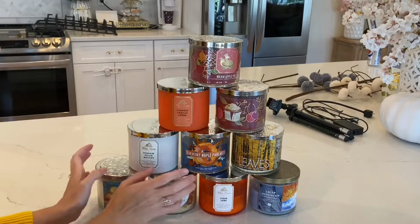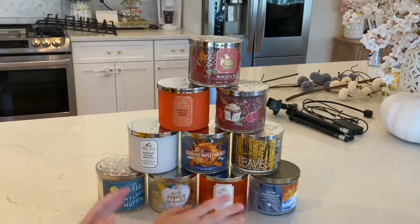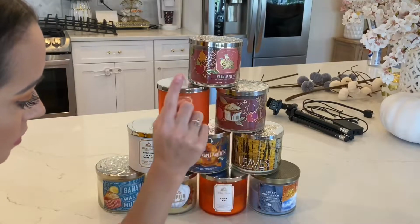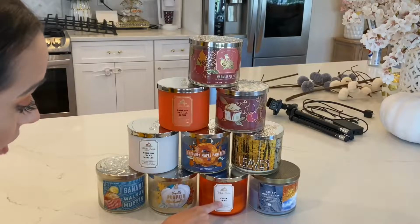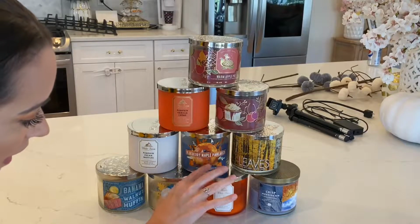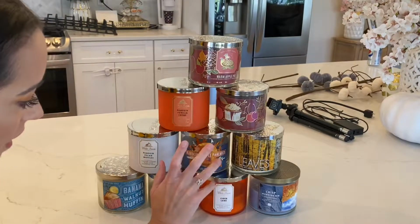To make some room in my cabinet for my fall candle collection. Here's what I have. Some of these are from last year. Some of these I always repurchase, like leaves. I like this cider lane a lot. The blueberry maple pancakes, I don't love it. It's very strong and I feel like it has a chemical kind of scent to it.